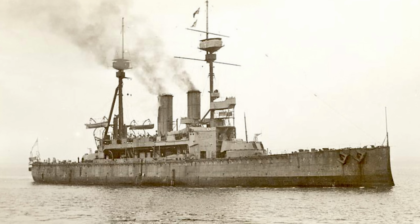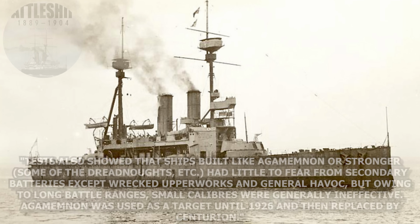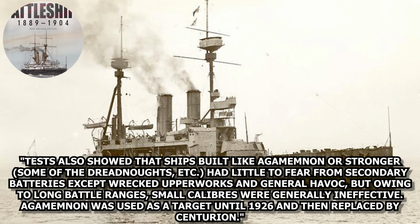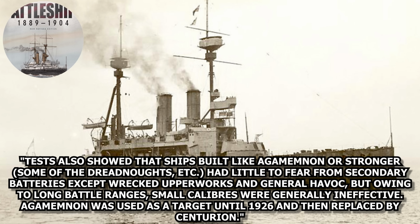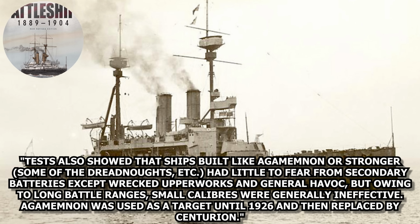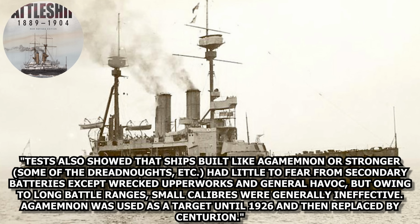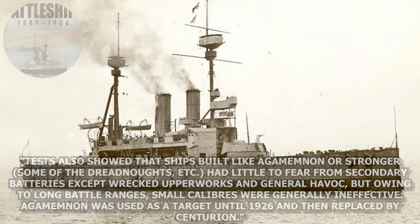To close out this bit, we'll look at Burt again. Tests also showed that ships built like Agamemnon or stronger, some of the dreadnoughts, etc., had little to fear from secondary batteries except wrecked upper works and general havoc, but owing to long battle ranges, small calibers were generally ineffective. Agamemnon was used as a target ship until 1926 and then replaced by Centurion. Keep Centurion in mind as we'll cover her next.